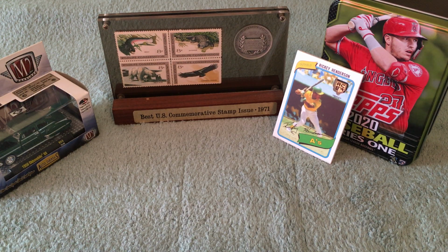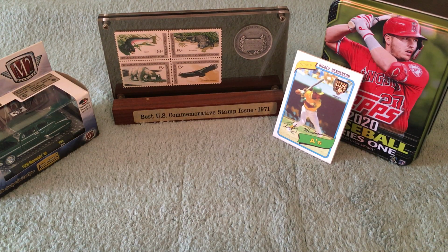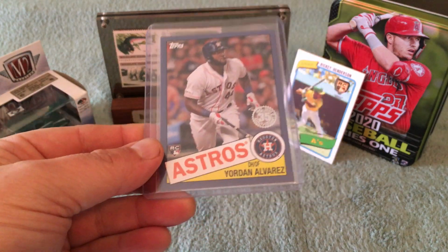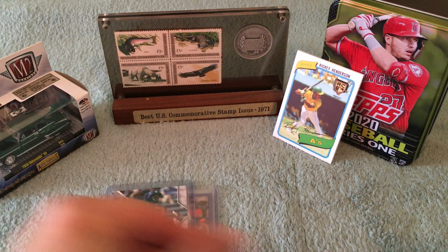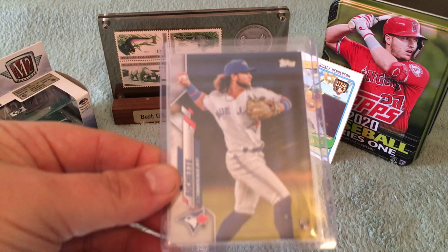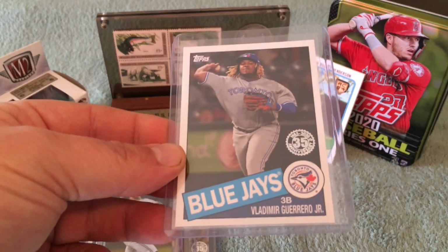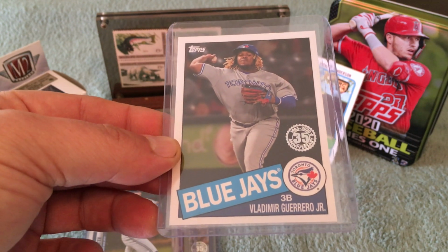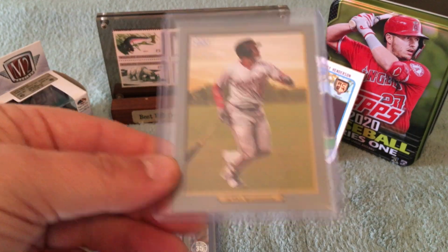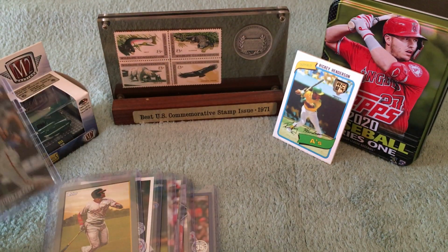So I guess while I'm here, these are just a couple of the highlights that I had pulled from 2019 Topps while we're here real quick. Yordan Alvarez, a couple of his cards. Aquino, I like that one. Bo Bichette. These 85s are great because they really nailed these. Vladdy, Juan Soto Turkey Red. And then I like Mike Yastrzemski, and I got this Mike Yastrzemski kind of foil card.